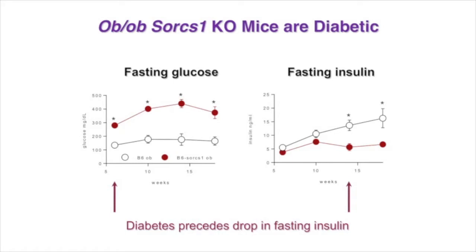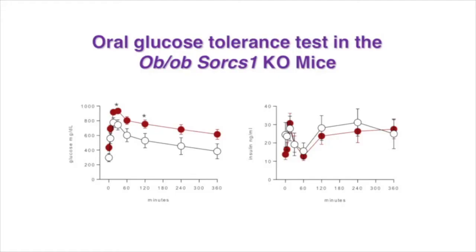It wasn't until we introduced the leptin OB mutation into the knockout mice that we found a phenotype that we could follow up on. When we did this, we saw that the knockout OBs were very, very diabetic. But then, when we looked at an oral glucose tolerance test, which is a normal phenotype for diabetes, they responded normally with their insulin secretion, which was very surprising to us.